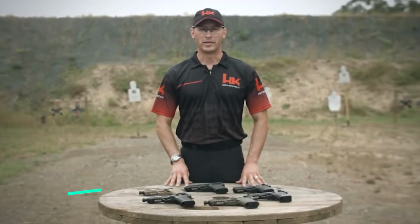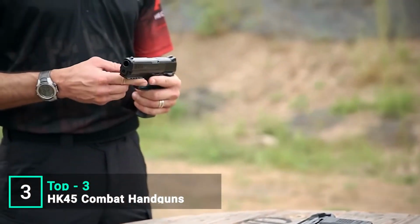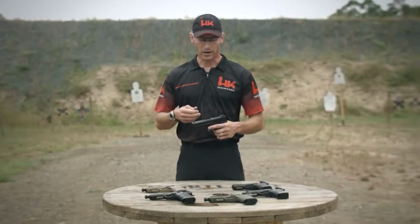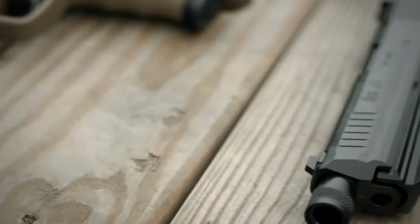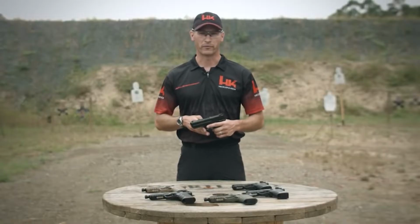Hello everyone, I'm John Rasmussen from the HK Shooting Team, here to talk today about the HK45. The HK45 is a polymer frame recoil operated handgun chambered in 45 ACP, offered in a number of different variants and models. Different models of the HK45 include the full-size HK45 and the compact HK45C. A tactical version of both the compact and the full-size model are offered, giving the shooter an extended threaded barrel capable of suppressor use. The tactical models are also offered in the black, tan, and OD green frames.